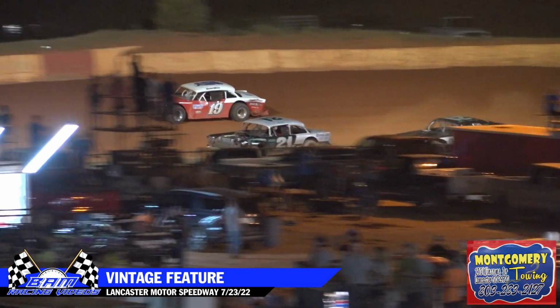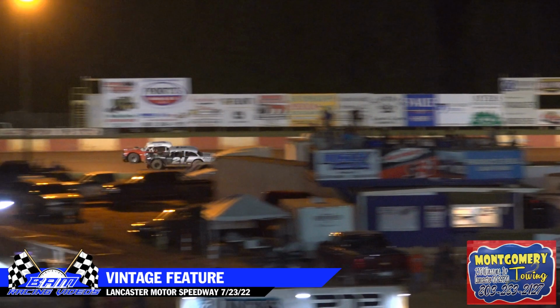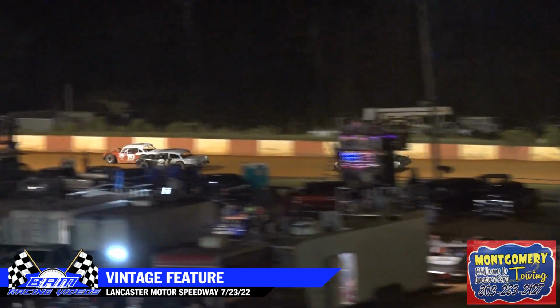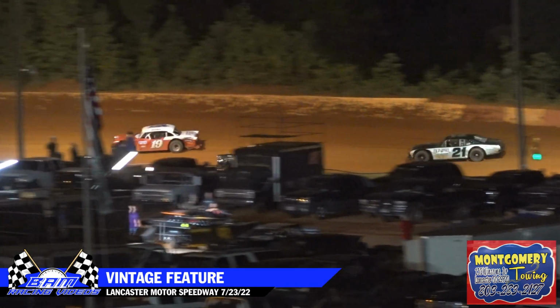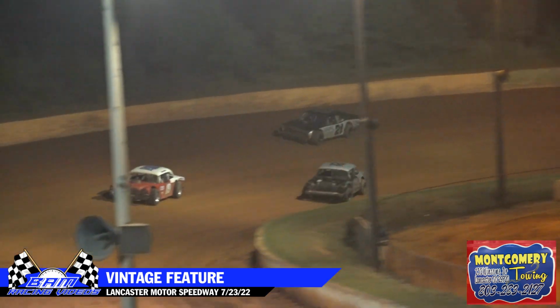Laps are winding on down. We need pure stocks in the staging lane. Pure stocks, pure stocks. We need you in the staging lane right now. Looks like we got just about everybody down there lined on up.